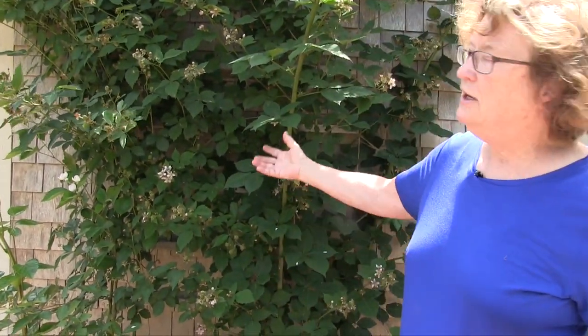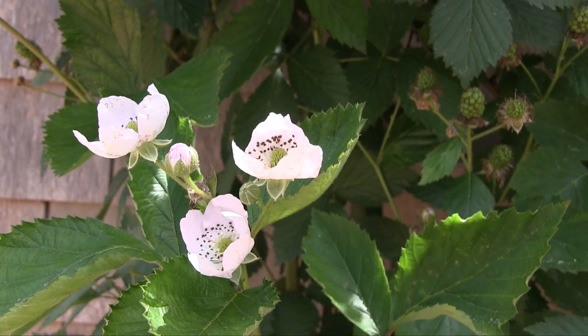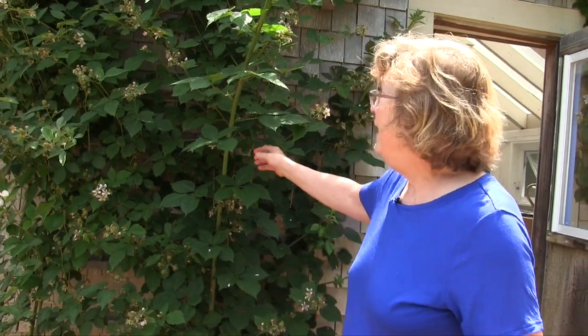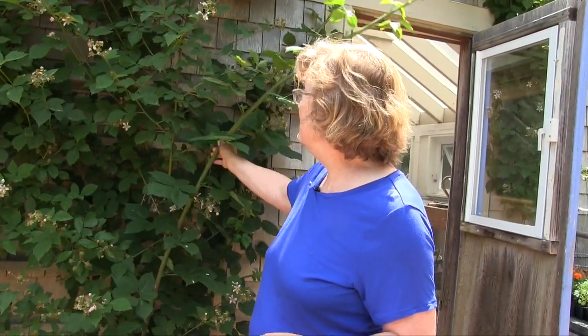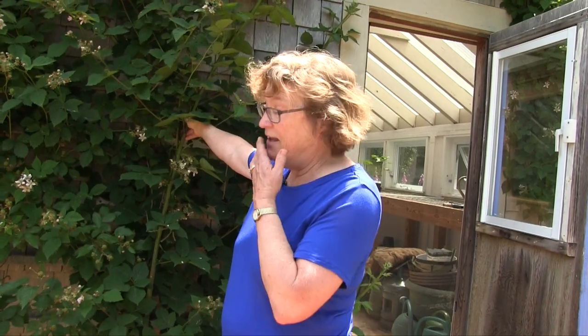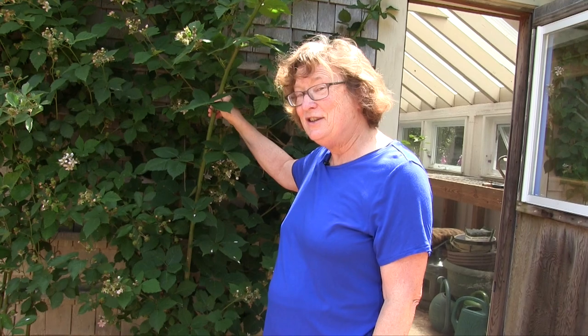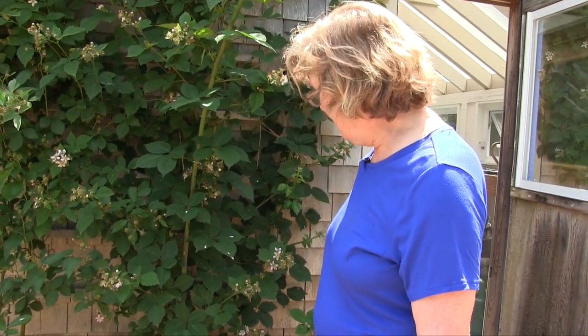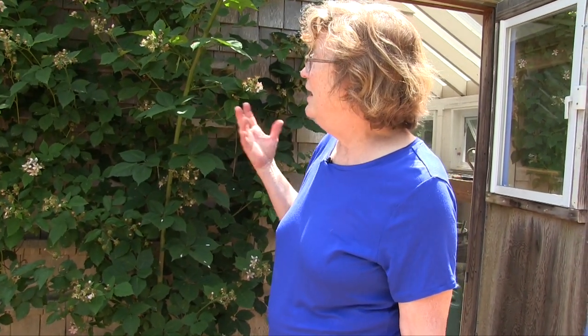The main thing that you need to know about this plant is that every year in the fall, you cut down all the canes that bore fruit the past year. All of these that are now blooming and will have berries, they will get cut to the ground. And these that are just starting, as the summer goes on, we will be tying them up, and these will be the canes that have berries next year. So it does take some managing, but big crop of blackberries, highly ornamental, and a fun plant.